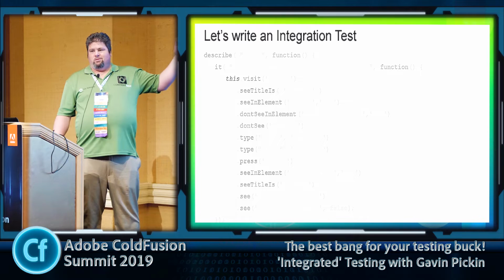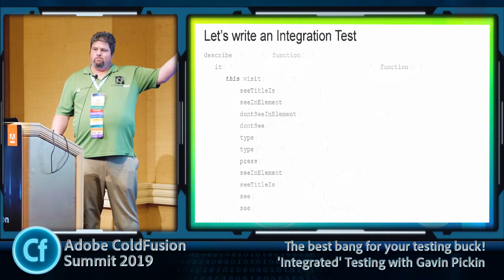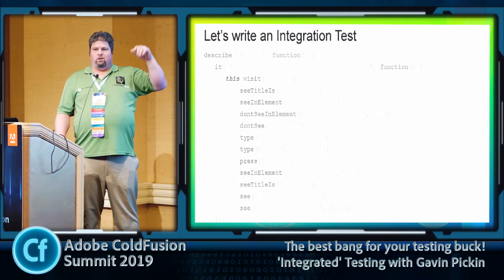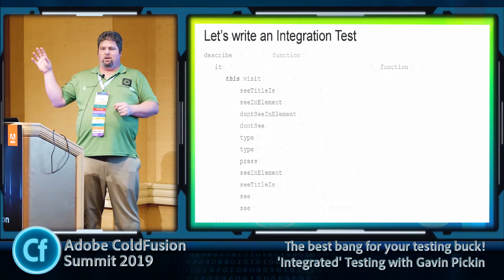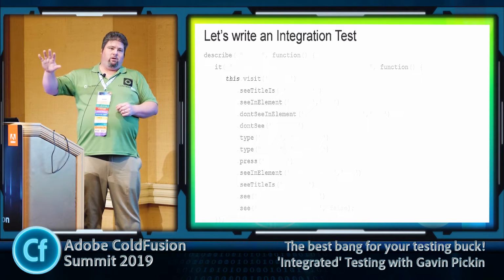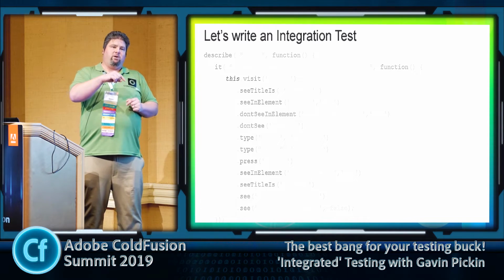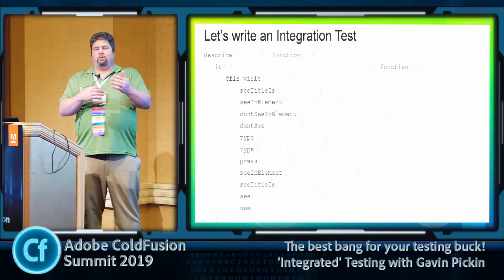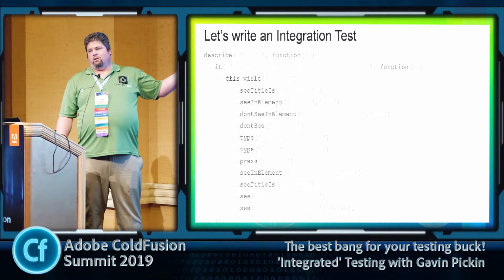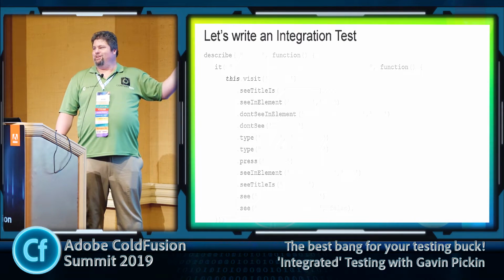So now your test is a few lines of code, and how hard is this to read? Anyone have trouble understanding what we're doing here? We're basically logging in, making sure that we can't see certain things. Sorry, going to the login page. Making sure the things that should be there are there, making sure the things that shouldn't be there aren't there, typing it in, hitting the button, making sure the response is what we want. All in a few lines of code, and nowhere near the ugliness of the match reject stuff.